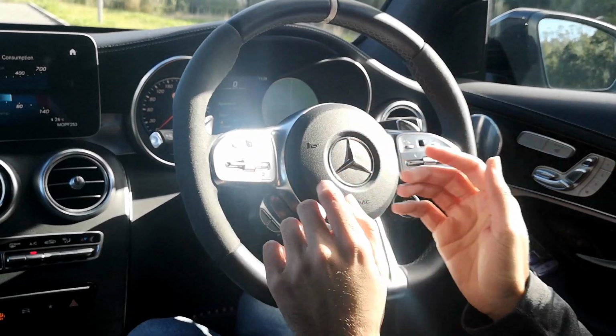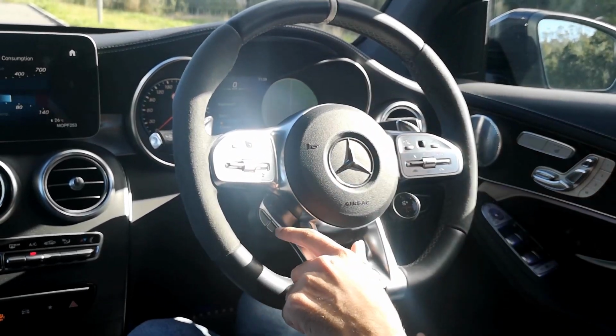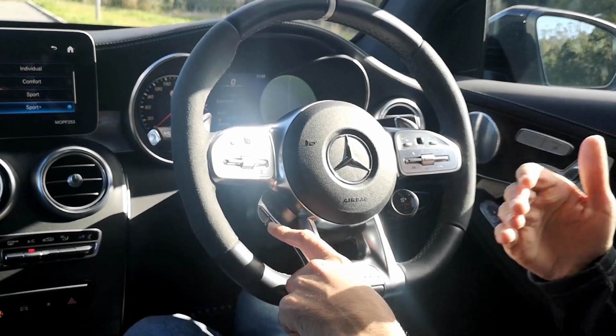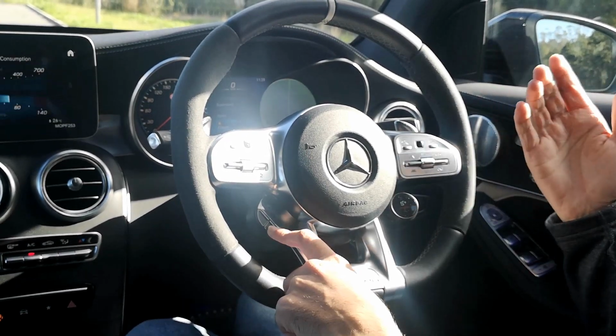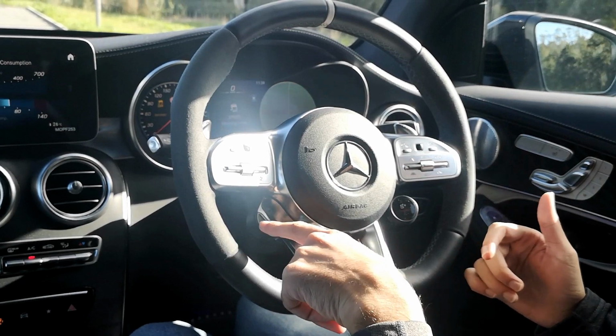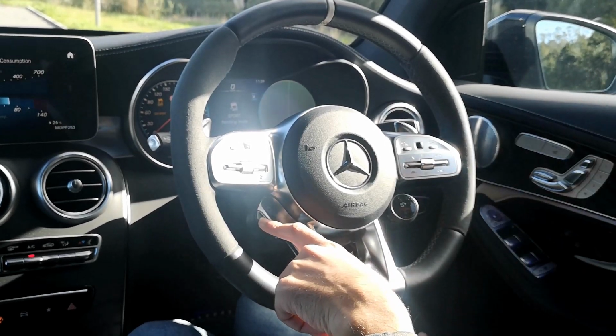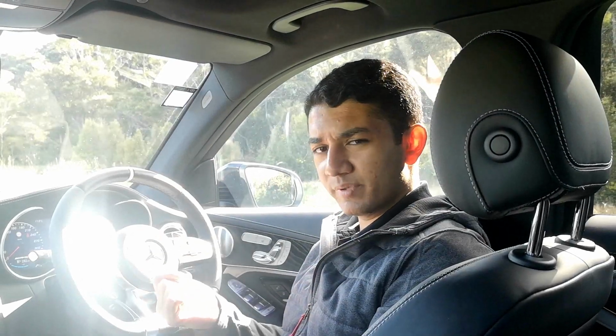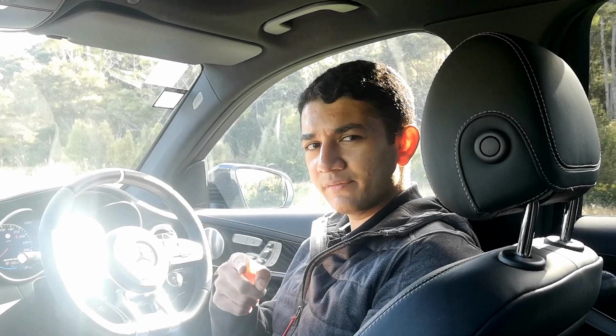Speaking of which, moving on to the left side, you can press that button to adjust the exhaust note. So again, you can toggle through Sport Plus and Comfort, and the other button on here engages the traction control. It's looking like a good recipe on paper, but how does it put its power down to the road? Well, let's take a drive and find out.